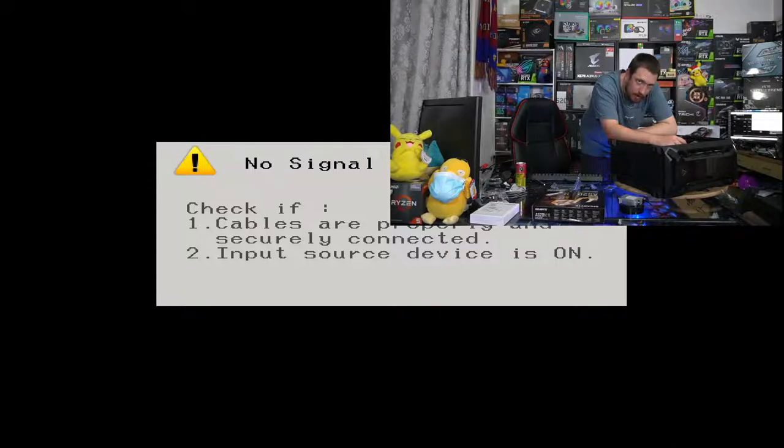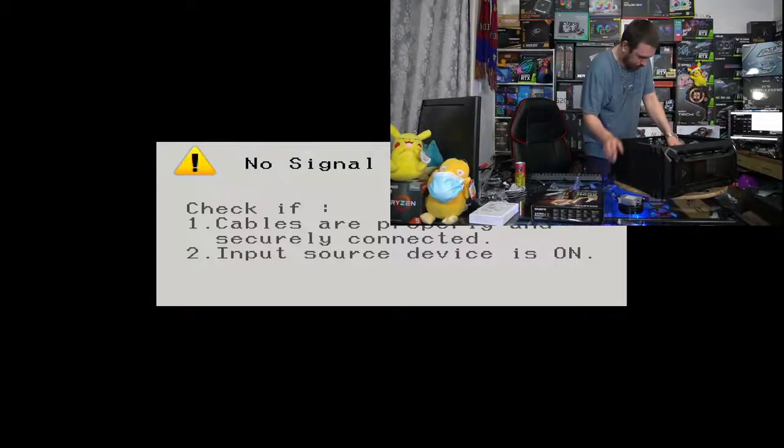I don't think we're getting anything from that. So have we got a bad stick or have we got a bad slot? That is the question.